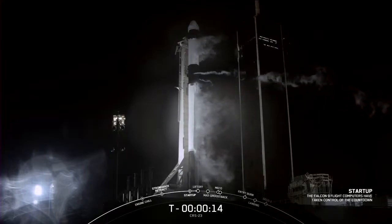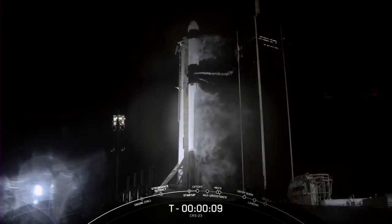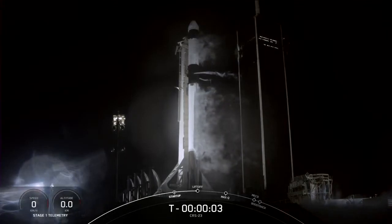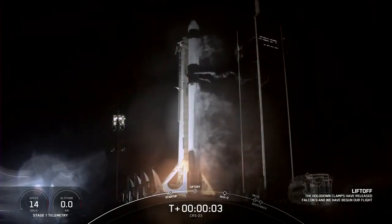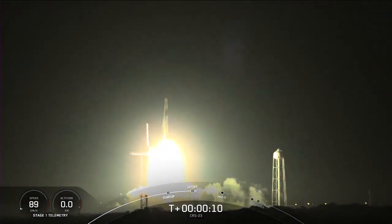T-minus 15 seconds. 10, 9, 8, 7, 6, 5, 4, 3, 2, 1, 0. Ignition and liftoff. Cargo Dragon takes flight, continuing a busy year of deliveries to a crew of 7 aboard the International Space Station.